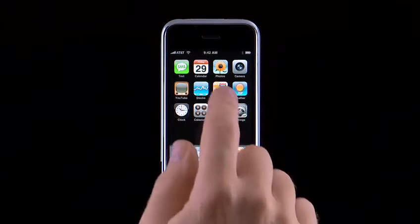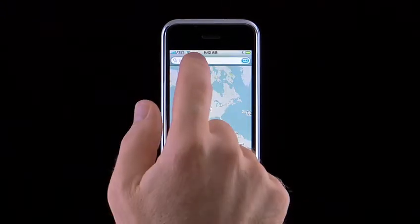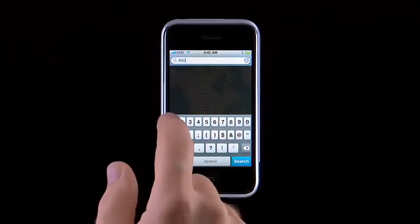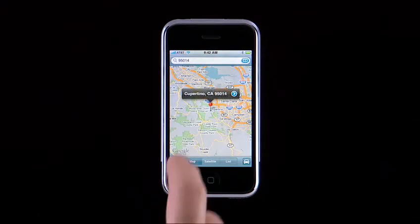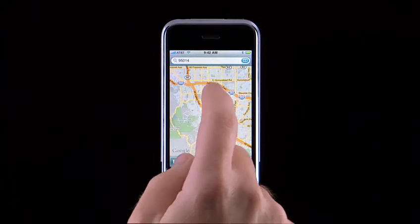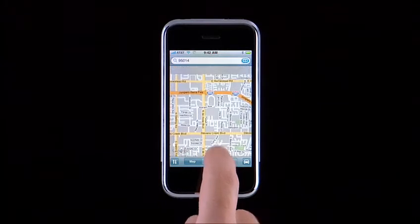To get started, tap on Maps. To find a map of a particular city or location, just tap in the search field and enter the address, the city name, or even just the zip code. With any map, you can zoom in on a section by pinching or double tapping. Take a look around the neighborhood by simply moving your finger across the map.